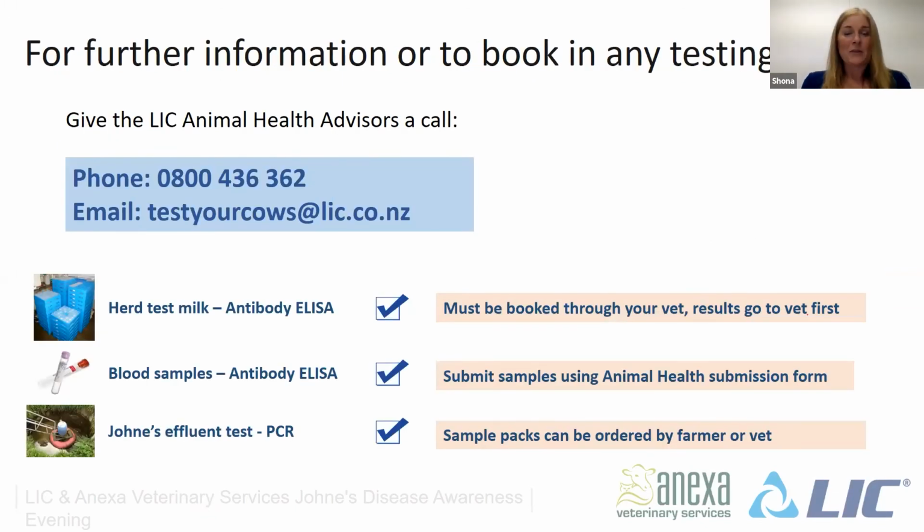So there's obviously lots of different testing. Some you can book through your vet, or the herd test milk you can book through your vet. The Johne's effluent test, if you want to do that, you can either book through your vet or you can order those sample packs yourself. So you can do either.